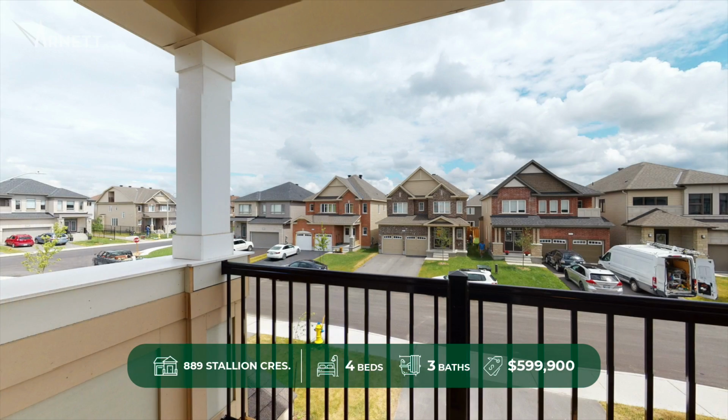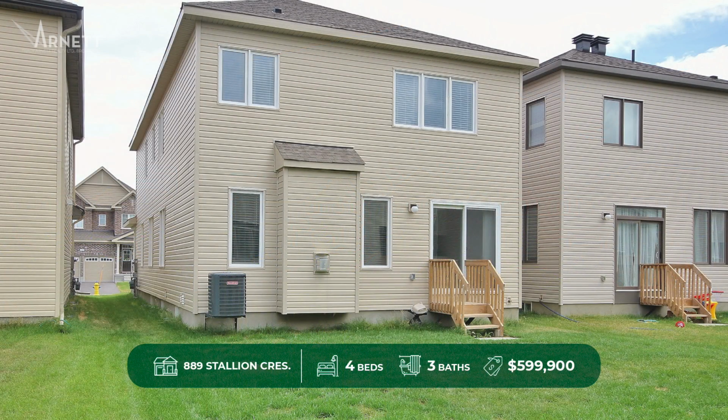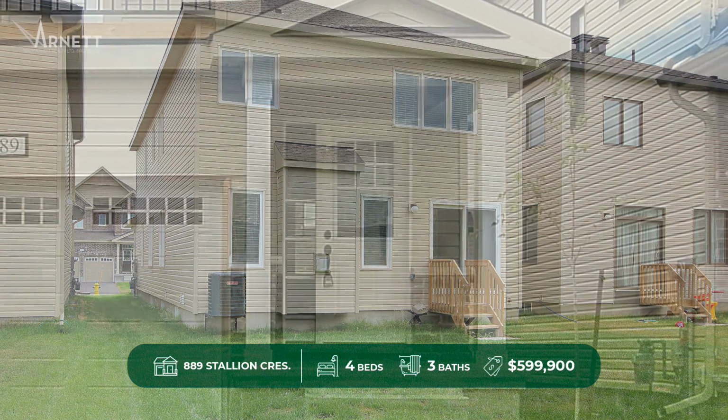There's more: 2-car garage, close to parks, good schools, everyday amenities, and the transit system is just a short walk away. This home is a must-see on your list.